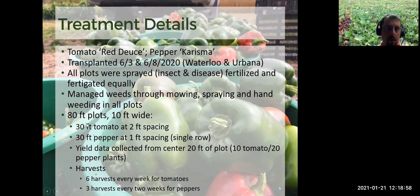Our plots were 80 feet by 10 feet wide. Within that plot, one row had 30 feet of tomatoes at a 2-foot spacing, and then 30 feet of peppers at a 1-foot spacing. So effectively, we had 15 tomato plants and 30 pepper plants in each plot.